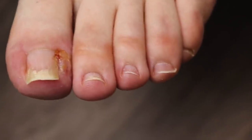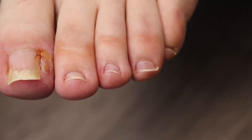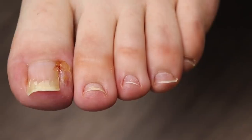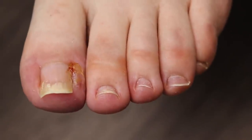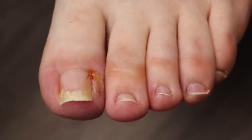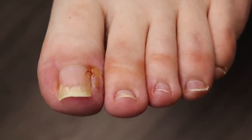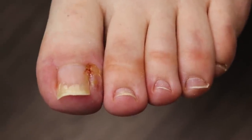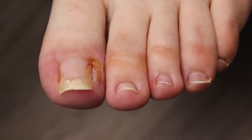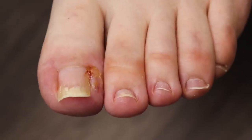The difference is the way I do the procedure, I use an acid. So I take everything out that I see, I feel around, make sure there's nothing left behind, and then I flood that little hole with that acid to really kill everything left behind. There's always a chance for regrowth, but it's really, really low, less than 4%. Again, with proper technique, it should really reduce that chance from happening.